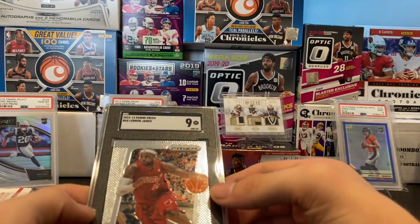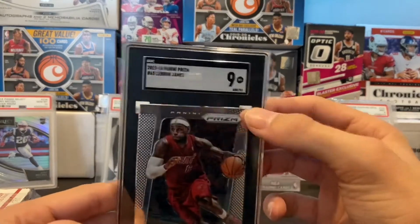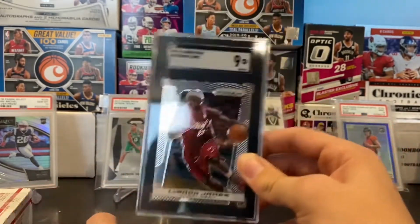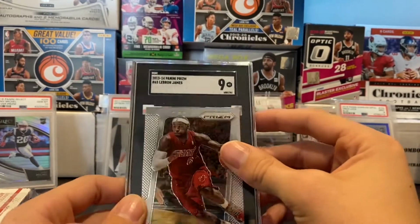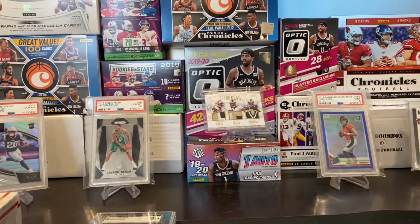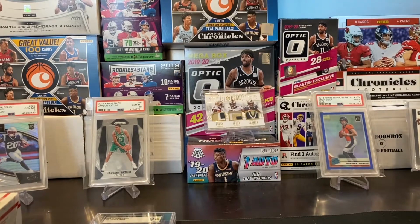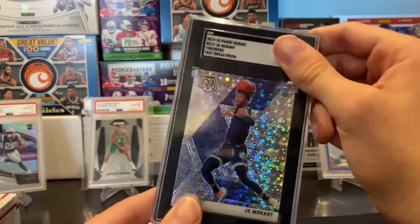I mean, centering is pretty good. Top bottom's actually pretty off, so I'm guessing that's what they knocked a lot of it off for. But left right's good. There's no scratches. Corners look good, so unfortunate to say the least. But this, all right. So this is by far my most disappointing card grade ever so far. Probably my favorite card I have in my collection.